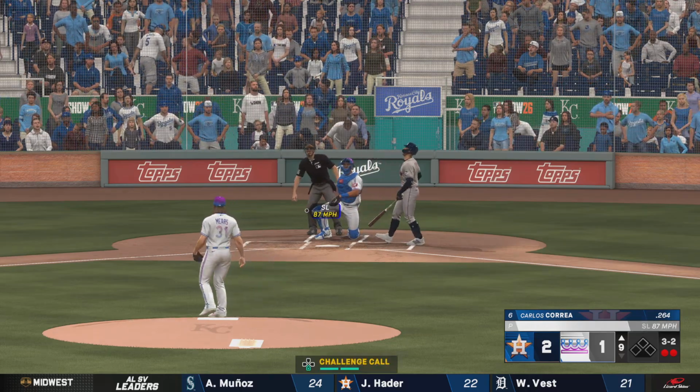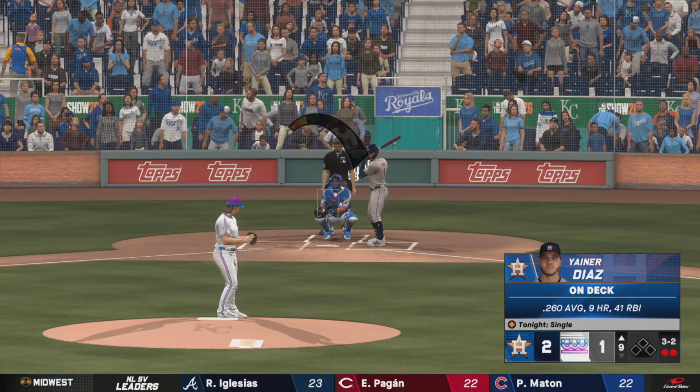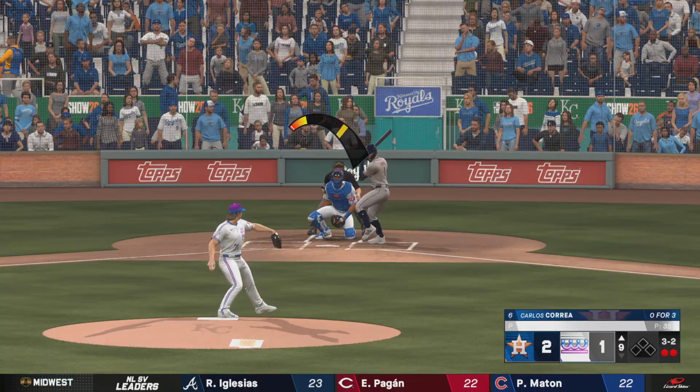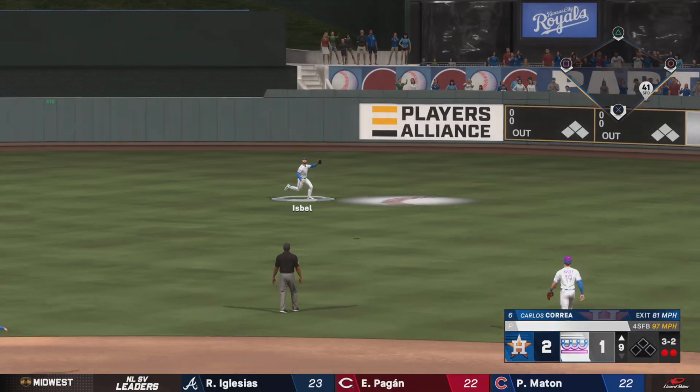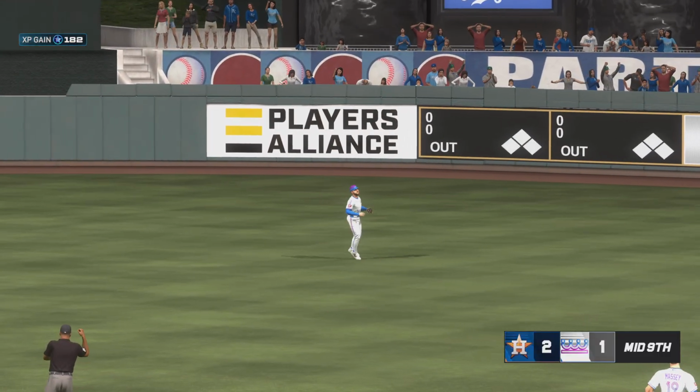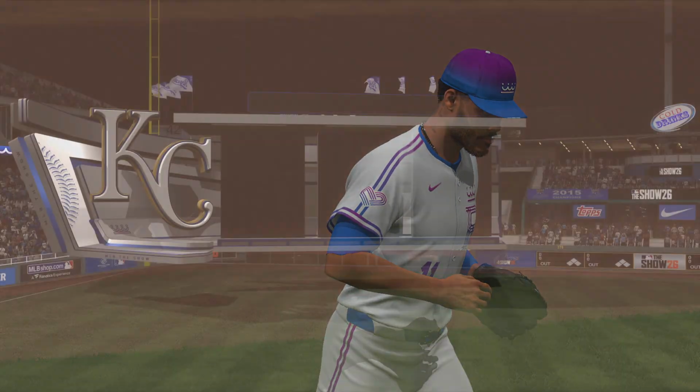That misses the zone. 3-2 down. The guy at the plate could recognize slider out of the hand. Didn't stay in the tunnel very long in terms of depth and perception. He knew right away it was an off-speed pitch. And that's the 3rd out. Nothing doing there for Houston. They lead it 2-1.